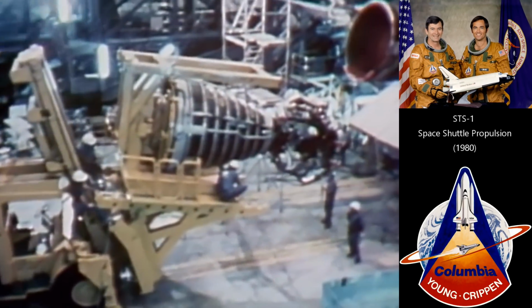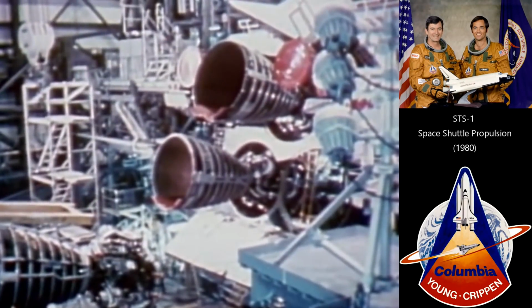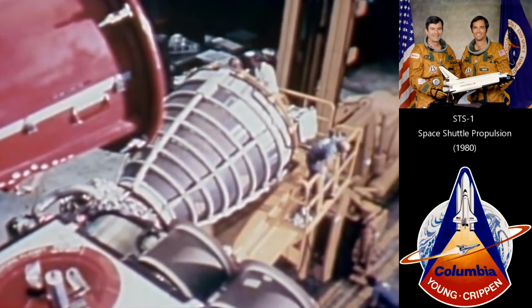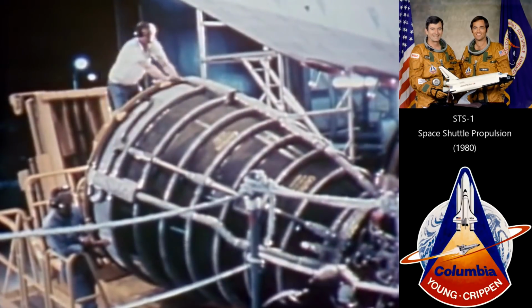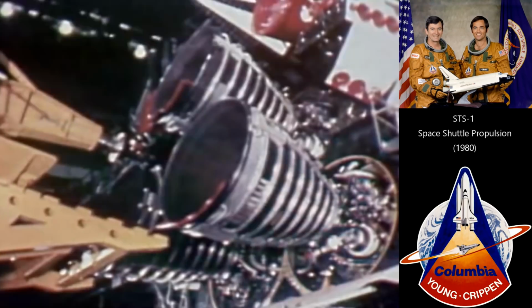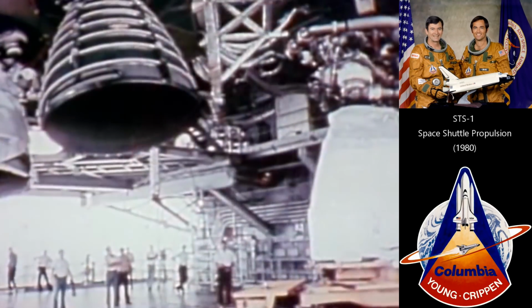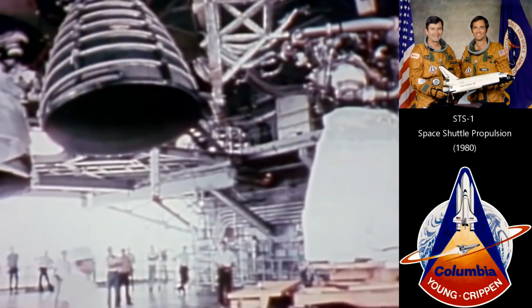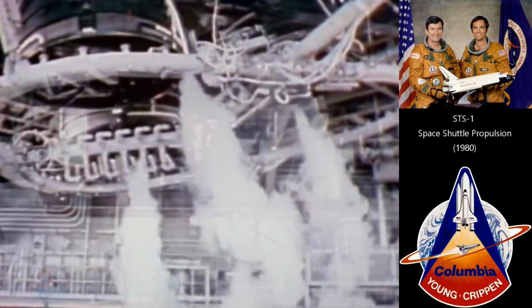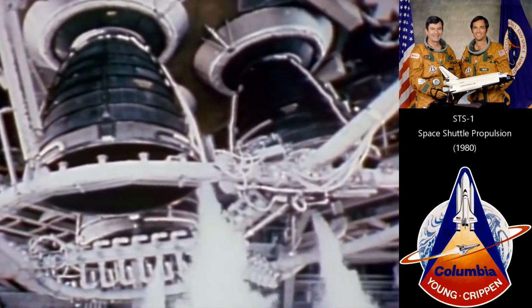The main propulsion system represents a major technological advancement in engine design. In the past, rocket engines were usually used only once. These are the first engines designed for reuse, to be flown on 55 missions before needing a major overhaul. For their size and weight, the 3 main engines are the most powerful ever built, each producing 375,000 pounds of thrust at liftoff.